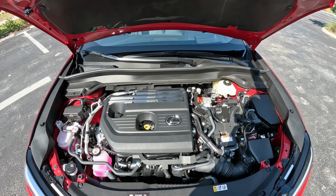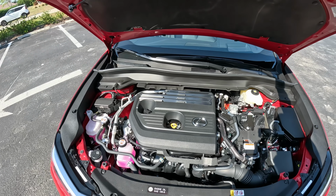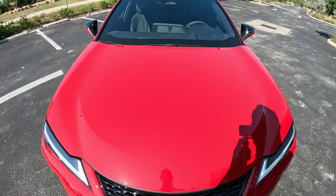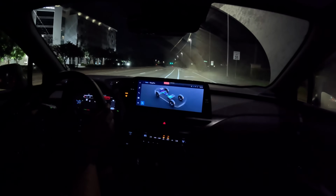Now Lexus also gives you the option of front-wheel drive or all-wheel drive. Here in Florida, no surprise that they sent me one with front-wheel drive. All-wheel drive doesn't give you any more horsepower, even though it can send up to about 40 horsepower to those rear wheels.